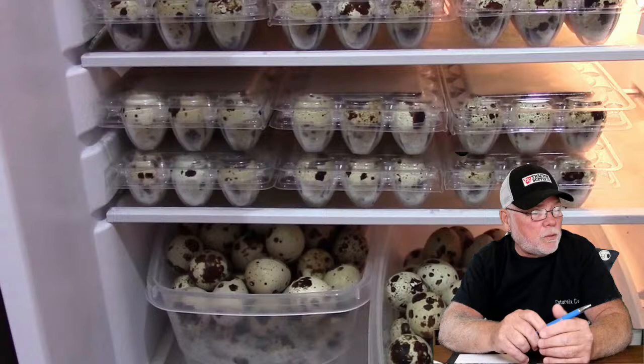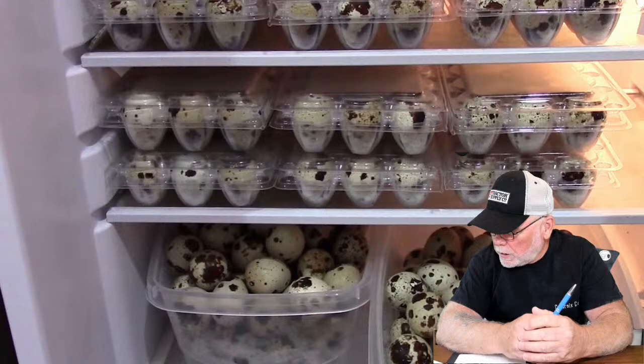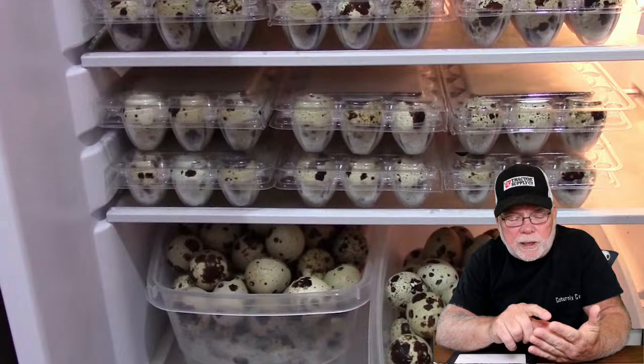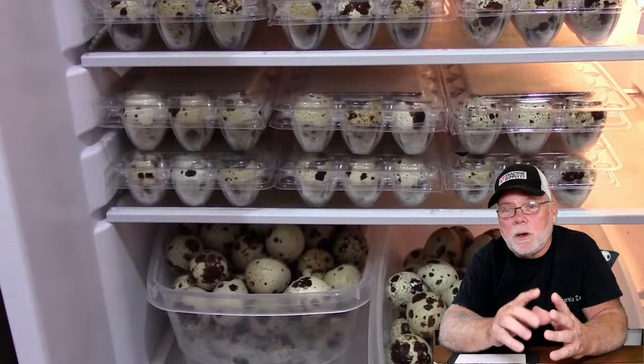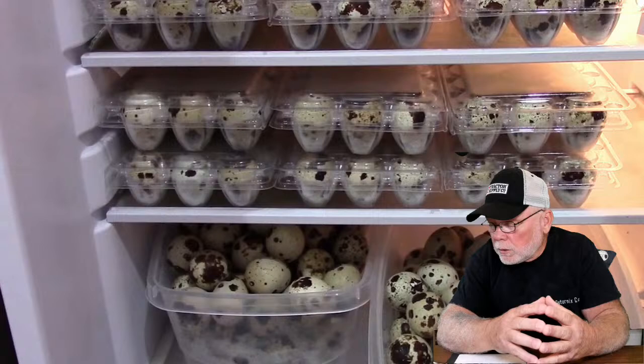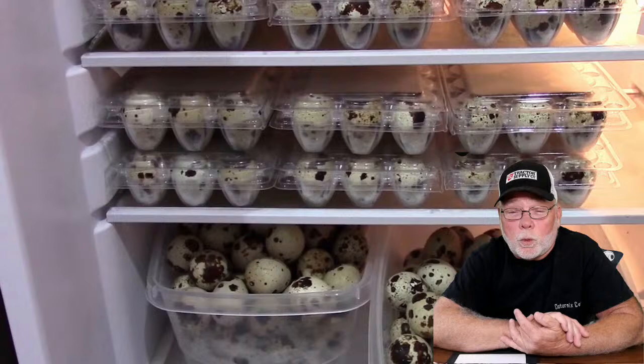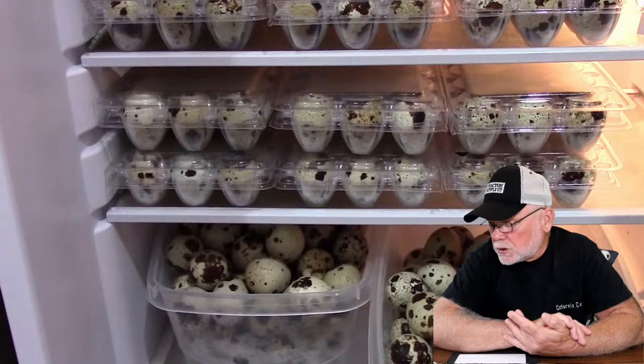There was some other stuff I know I wanted to talk about. Oh, as far as ratios, I want to talk a little bit more about ratios. Like I said, I can do anywhere from a 1-to-1 up to a 1-to-6, even a 1-to-7 ratio, and still get good fertility rates. I don't have any issues with it. Some people say if you get over 1-to-5, your fertility is going to start dropping down. I haven't really found that. I've actually had some cages where I've done a 1-to-10, and my birds were still all laying fertile eggs.